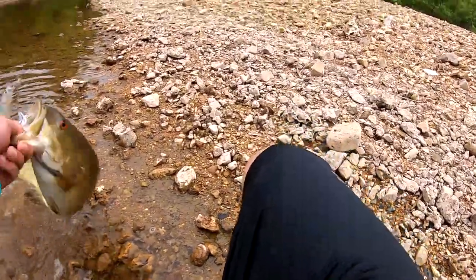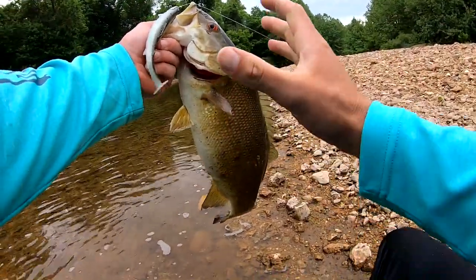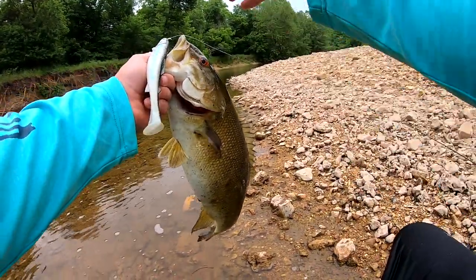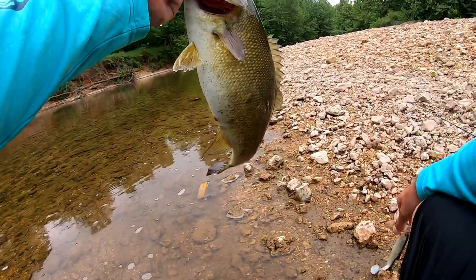That was the most insane eat I've ever seen. All right, this fish was following it. I paused it, had the bait laying on the ground. I twitched the bait and it just freaking lunged and destroyed this bait. Oh my gosh.